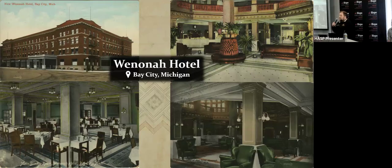on this job. We have a postcard in our collection from Bay City that talks about them having been there and spent time working there. So there's both family memory and artifacts substantiating these claims.